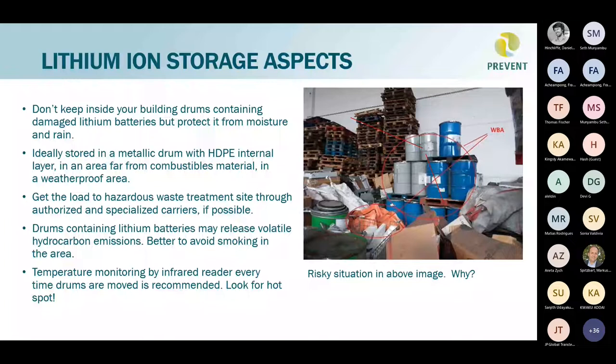I would say if you have damaged batteries and lithium ion batteries at the moment, the more you keep in your building, the more risk it represents. So you need to establish with your downstream vendors the quantity that you need for a shipment, and don't keep too much for nothing inside your building. They are better at your downstream vendors than inside your facility.